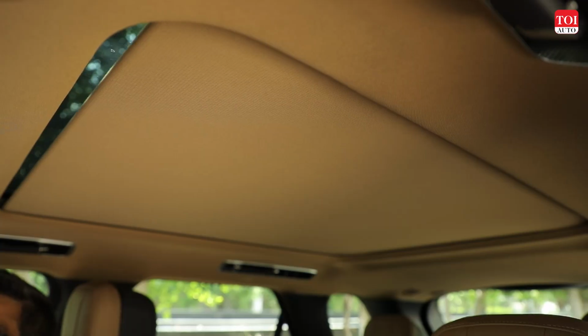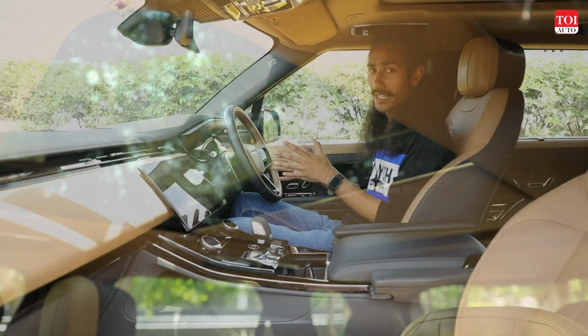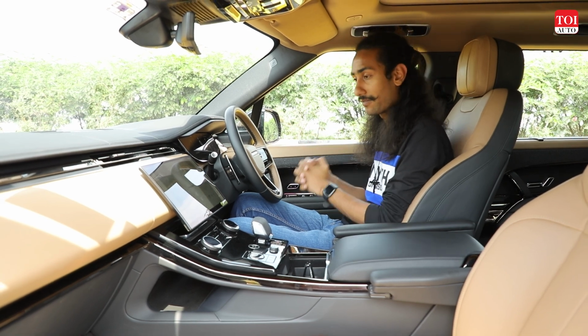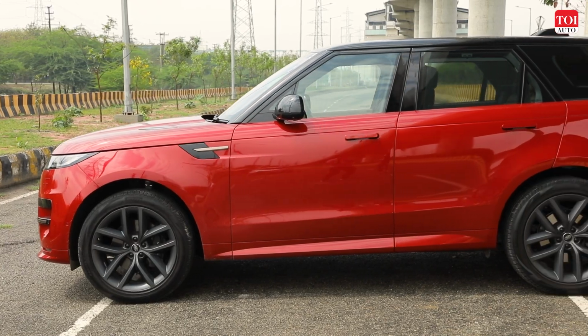You have a large panoramic sunroof as well. All in all, you feel that you are sitting in an expensive vehicle, and the Range Rover Sport is going to keep you happy if you're sitting in the front seat especially.